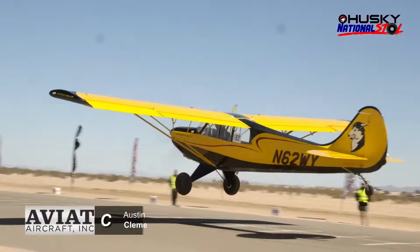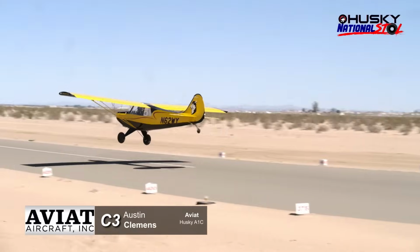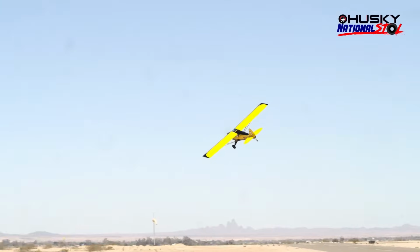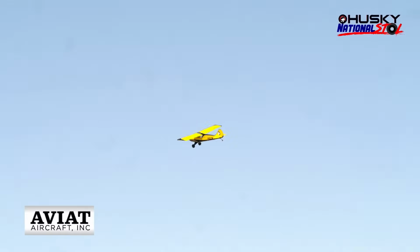Austin off really aggressively. I'm going to call. Oh, man, maybe. Trying to read the hand motions of the judge there. We'll see what the takeoff was there. Austin's last landing, by the way, 50 feet. Wow. Jeez. So you talk about putting down a firm landing.